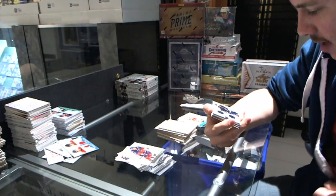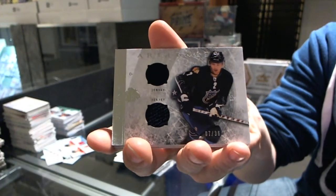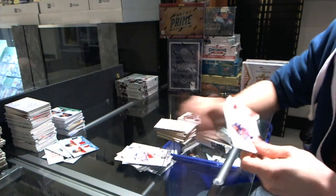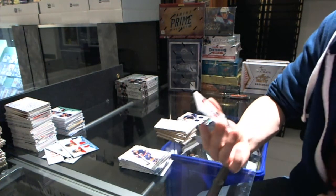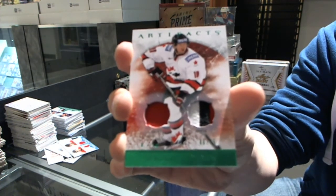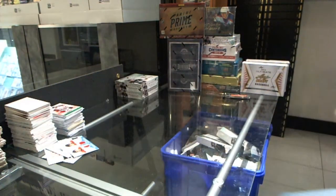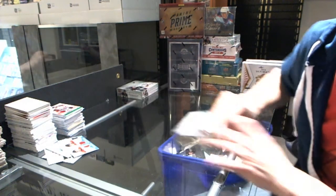Horizontal dual jersey, numbered 7 of 36, for the Chicago Blackhawks, Duncan Keith. We've got a Team Canada jersey and three-color patch, numbered to 75, for the Dallas Stars, Brendan Morrow. Box 7.